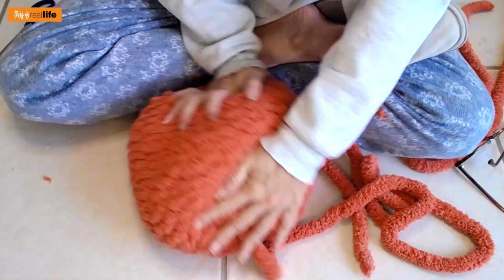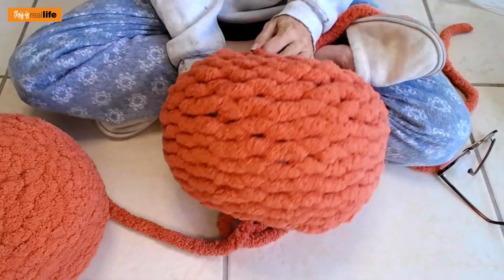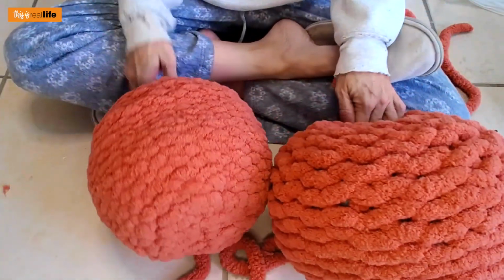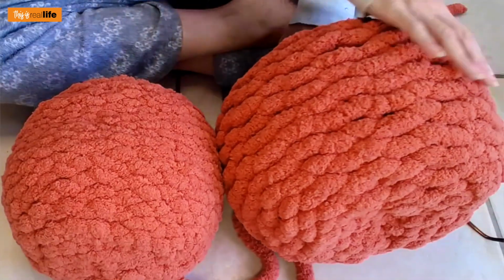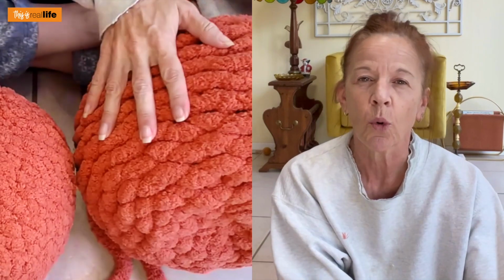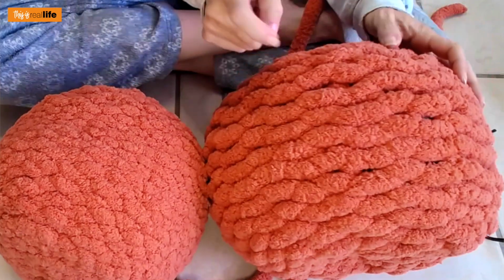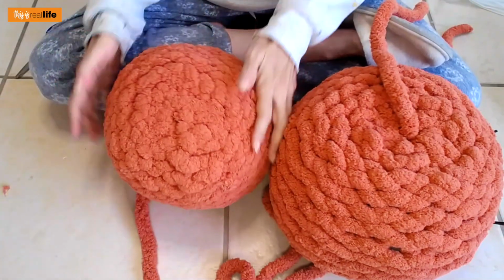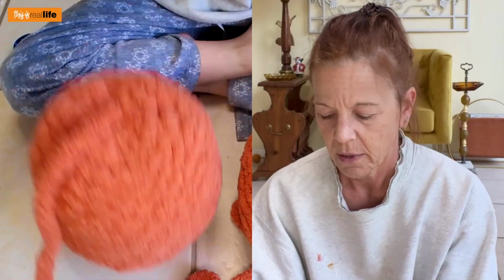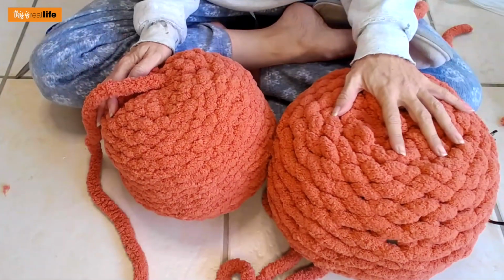I'm gonna manipulate the polyfill in it, get it into a cute shape, sit on it, whatever. Now, it's interesting. I did more loops and you can obviously see this one's way tighter. I like the look. This is the more hand-knit, chunky blanket look. What I didn't like is I could see the polyfill. Now, this one I did extra, extra tight and it's almost like a basketball. Cute, just a completely different look.